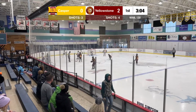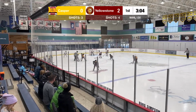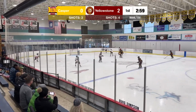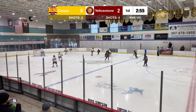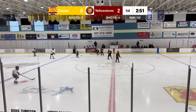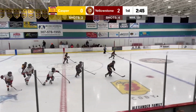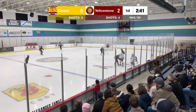Just over 3 minutes to play here in the first period. Yellowstone up 2-0 over Casper. Another face-off that goes down low, back behind. Handled there by Casper. Intercepted by Mushlock. Tries to hold it in. Casper able to get the clear. Comes all the way across. Lundvall tries to push it back forward. Both teams bat it back and forth here in the neutral zone, gathered by Rednour.